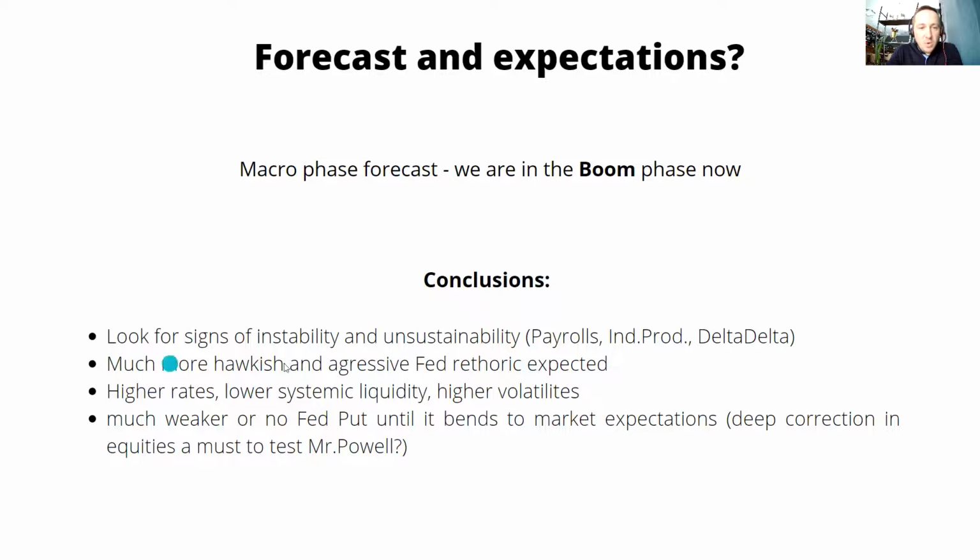Much more hawkish and aggressive Fed rhetoric expected, we've already discussed that: higher rates, lower systemic liquidity, and higher volatilities. That's what I think is still ahead of us in 2022. And first of all, the Fed put, which the market has been addicted to for over a decade, is basically hardly in place right now.